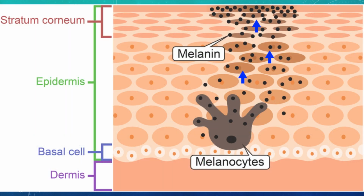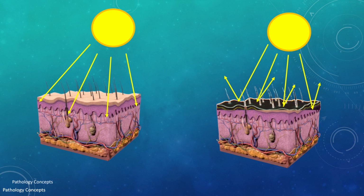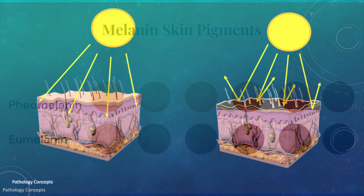The melanocytes then transfer the melanin to surrounding keratinocytes through finger-like projections that reach out into surrounding cells. Sun-exposed keratinocytes accumulate melanin, which shields their nuclei from mutagenic effects of UV radiation.